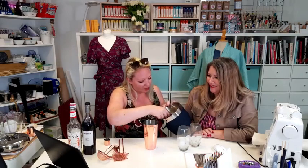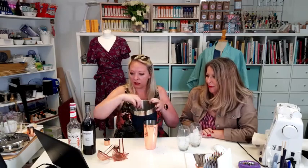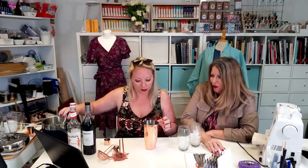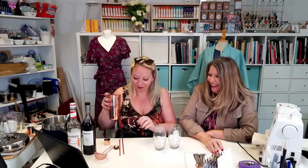Mm-hmm. Nice, lots of ice. Keep it really refreshing. Oh, Claire says her daughter wants to learn about cocktails. Claire was just saying that her daughter got lots of cocktail equipment and ingredients for her birthday last Sunday. Her mojitos after the summer. Yeah. Last night. So with this one, I would recommend a double strain.